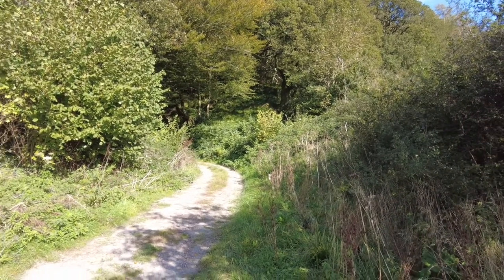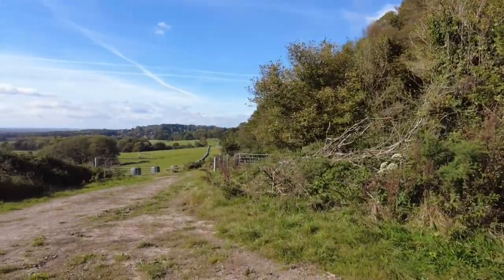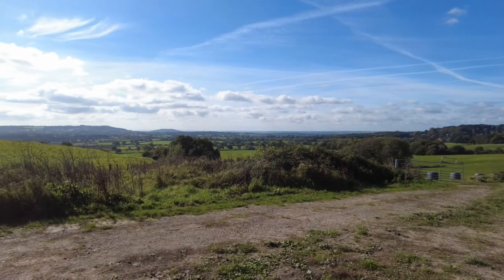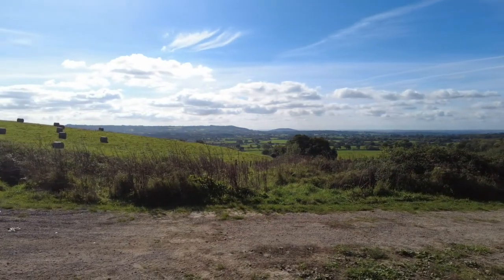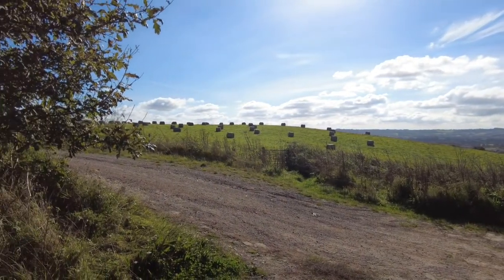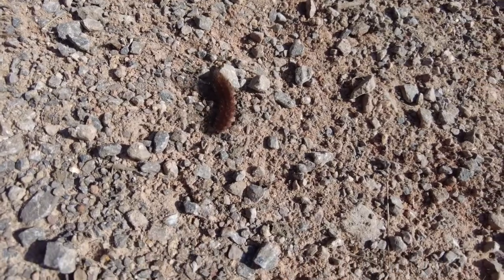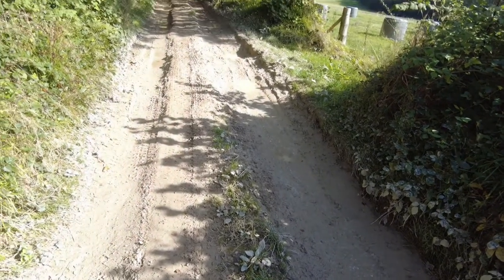So I've just come out of the woods and to a spectacular view overlooking the downlands, I suppose towards Semley and then up the hill towards Shaftesbury. Yeah, in places this track's a bit of a quagmire. Don't know how well you'll see it.